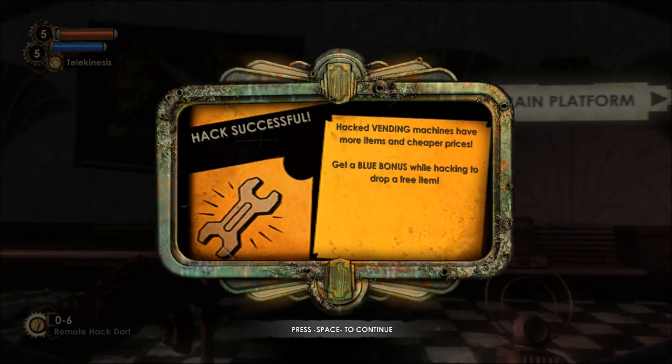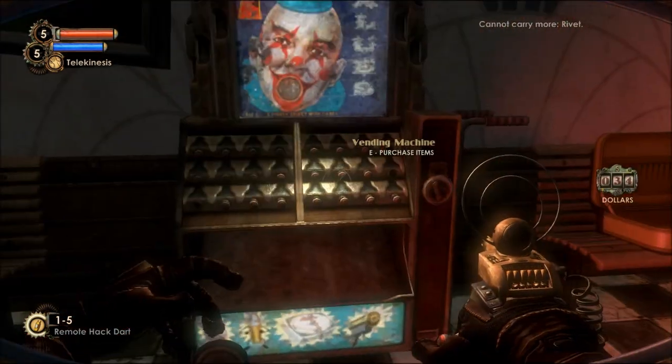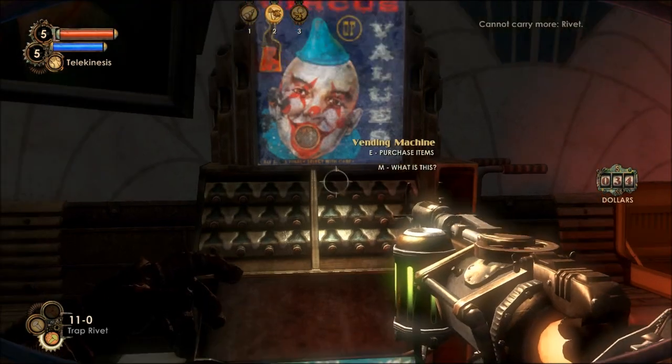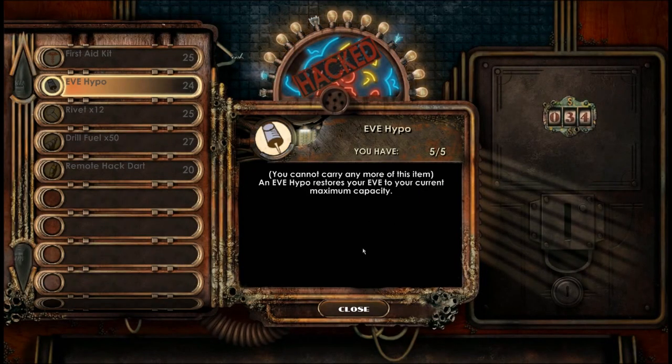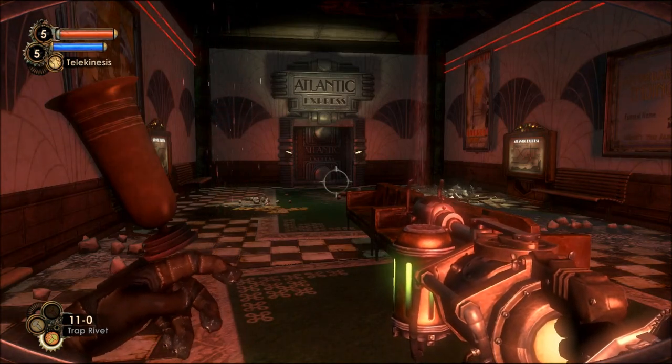That is hack number 8 of the 30 distance hacks that we need to unlock Master Hacker. So let's... Well, we have rivets, of course. Can't buy anything. Let's quick save.